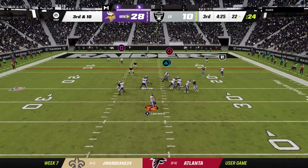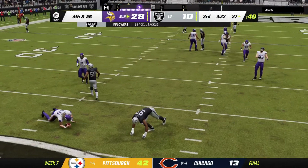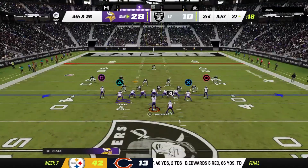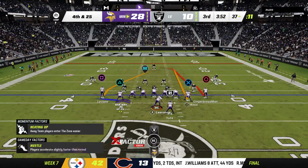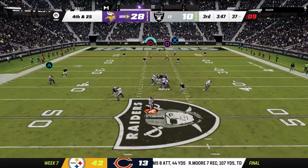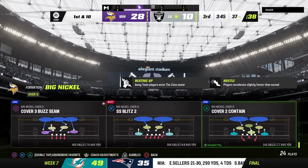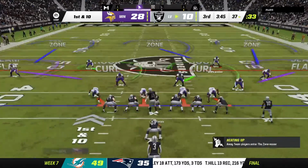Now 2 straight incompletions have them looking at 3rd and 10. Lawrence will throw. And a big loss here as he's taken down. The defense rising to the challenge and setting him back on the sack. They're going on 4th down. Lawrence. And it's incomplete. They cannot convert, and they turn it over. The Vikings unable to convert here on fourth. And the Raider D, they get the football back.